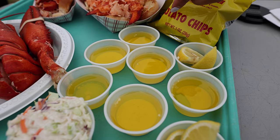That just set the scene perfectly, talking with Bacci, the owner, who's so passionate about lobster, about treating it with respect and about supporting the community. I love their menu. It's very simple. Just the hot lobster roll, just one option, keeping it simple, keeping it real, keeping it fresh. This is the lobster roll station over here.